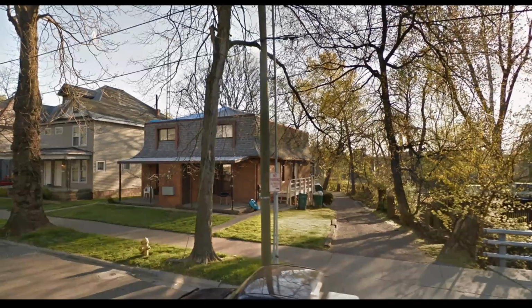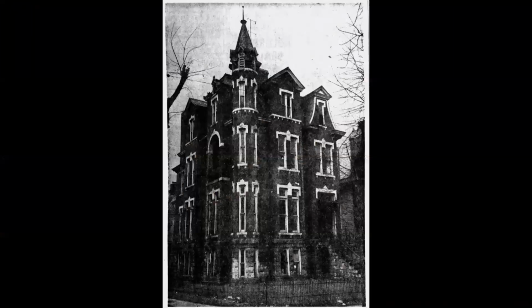Here's another one that has been lost. This is called the Castle for obvious reasons. This was built by Mayor Gibson Atherton. It was on the corner of 2nd Street and East Church in the late 1860s. This was billed as Newark's only 4-story house, at least at the time. So he had been inspired by homes that he saw in Washington, D.C. He was not only a mayor of Newark, but he was also a member of Congress.